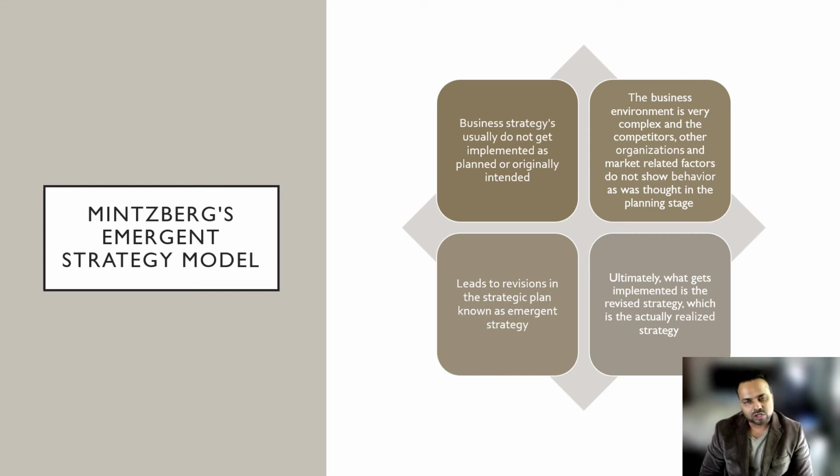But as you know, my doctorate was in situational leadership, and I would like to call this model rather a situational strategic model, where subsequent decisions are made based on the current situation you're facing. But Mintzberg's emergent strategy is basically the same thing. It's a situational strategy decision process.